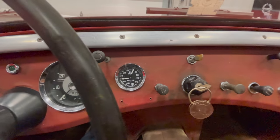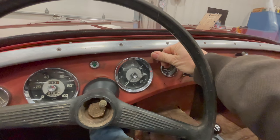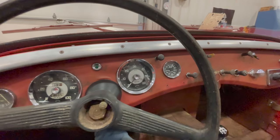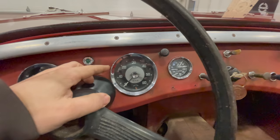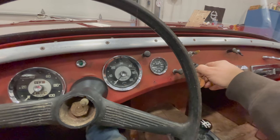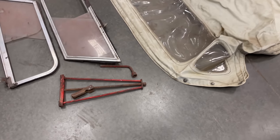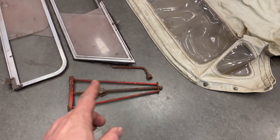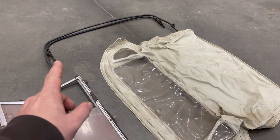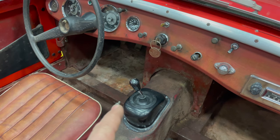Car has good oil pressure. The tach does not work. It needs a new cable that runs to the generator. I also have for the car the original jack and jack handle, the side curtains, the convertible top, and the convertible top bows.